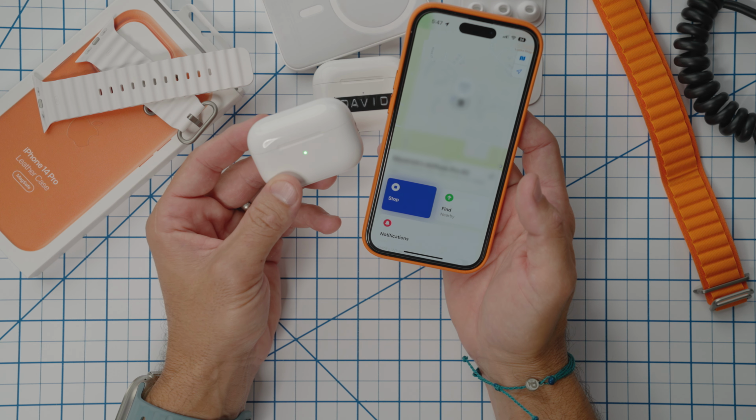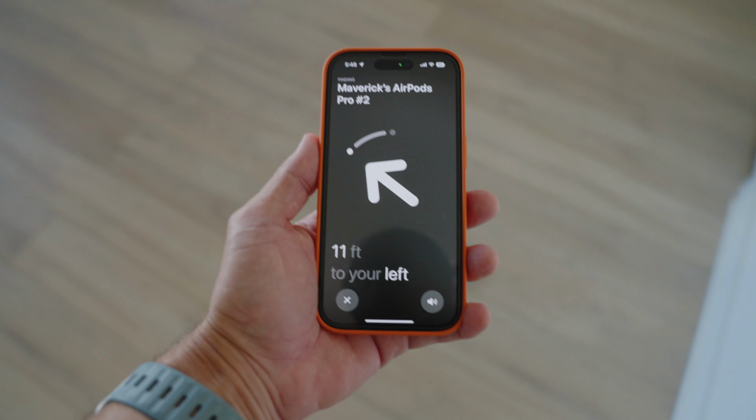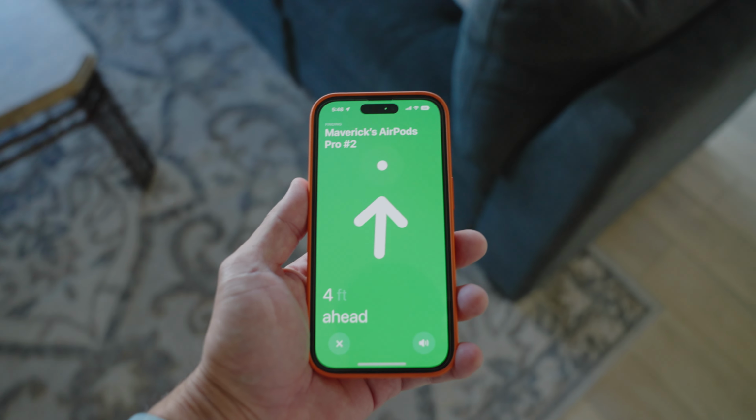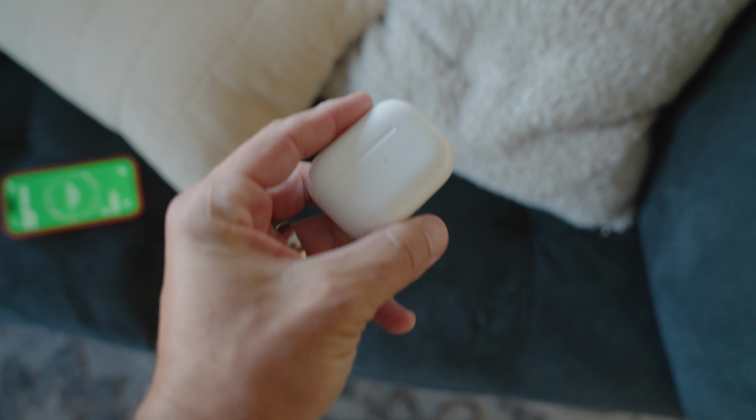So you can ding them, you can make them beep to find them, but you can also use that cool proximity thing to just see where they are. If they're hidden under a couch cushion, you're like, I know they're near me, I know they're close, and your phone can point you to them. Usually the ding is how I find my stuff though. I almost never use that proximity thing. It's cool, I just don't use it.